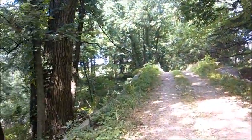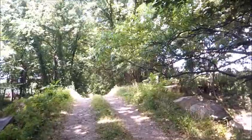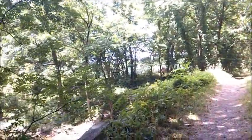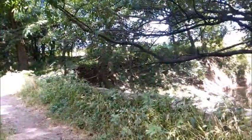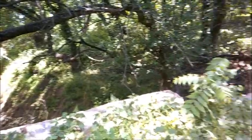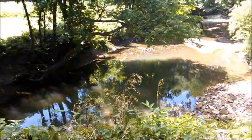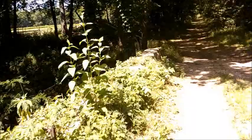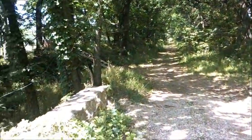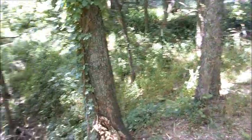Okay guys, I think I found it. I do believe I found it. This is so cool. Check this out. Yep, I'm sure this is it. Like I said earlier, this is way off the grid. There's no markings, no plaques, not anything. This is crazy. I thought I'd been out in the boonies before. Well, this is the epitome of the boonies. Ooh wee.